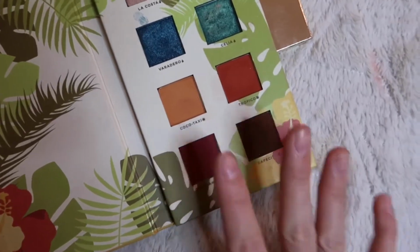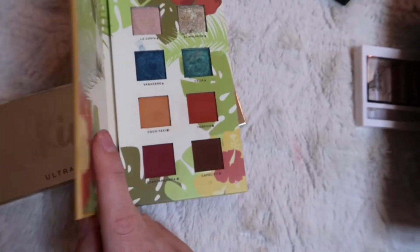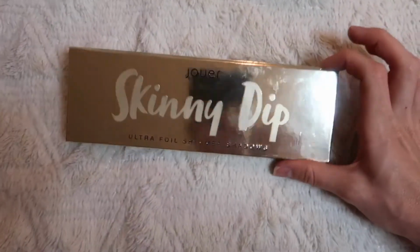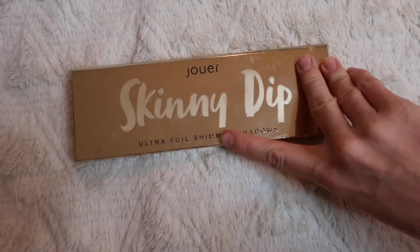The mattes blend out really well. And I love the shade range in this palette. And I love the yellow packaging. I love yellow, so. And then I also have this Jouer Skinny Dip Ultra Foil Shimmer Shadow Palette.